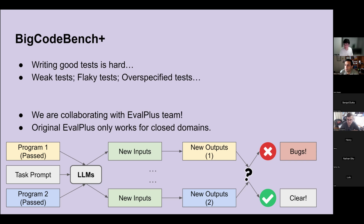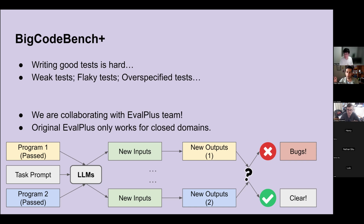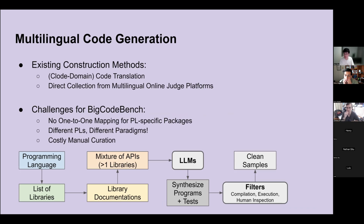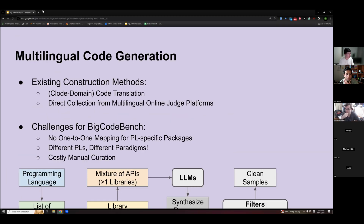Terry, can you talk a little bit about how you deal with evaluation of code that is functionally the same, but looks a little bit different? Like, how do you actually evaluate the code that is generated? Well, we can use an example if you want. Yeah.